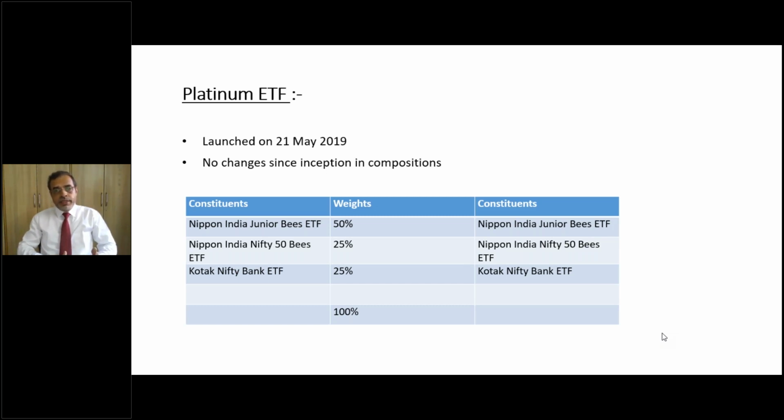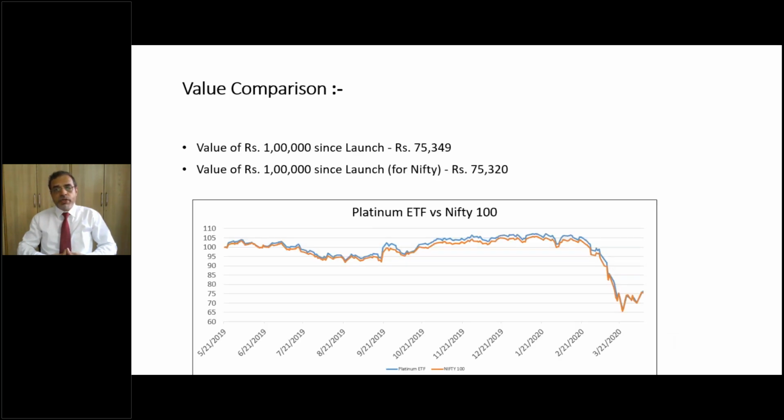1 lakh invested in this basket at the launch date will currently be valued at about 75,349. In case you were invested in Nifty, that would be about 75,320. What is unique here is that despite a mid-cap bias, because 50% weight is allocated towards the Junior Bees, it has outperformed the small cap and mid-cap indices by a good margin. For example, between the launch date and today, the small cap index is down about 42%, the mid cap index is down about 30%, whereas this particular basket is down less than 25%.